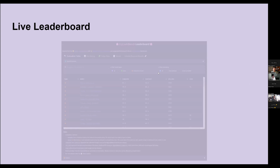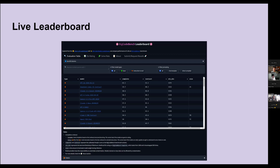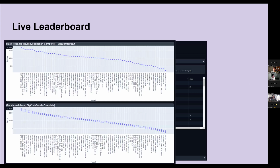We host a live leaderboard, which is constantly updated. So far the best performance is still GPT-4o, based on these more than 1,000 programming tasks. And we also have the Elo rating. Basically, we follow the previous setup in the live Chatbot Arena, and we do some bootstrapping of our performance among different models.